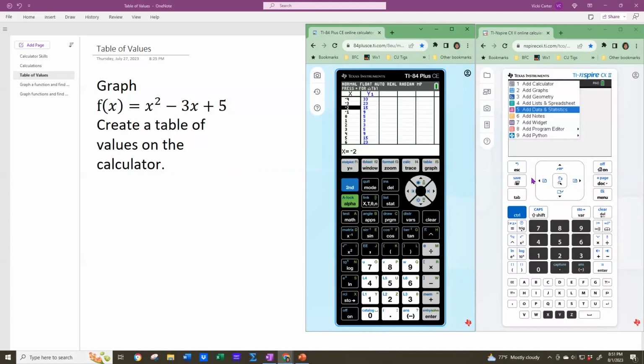All right. So there's our graph. I just click graph, and I'm just using a standard window. And then I did second graph to show the table of values.